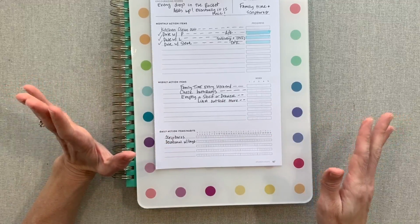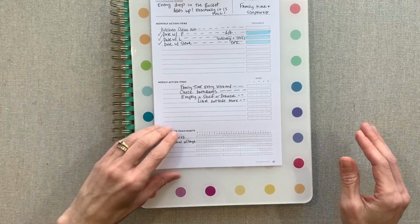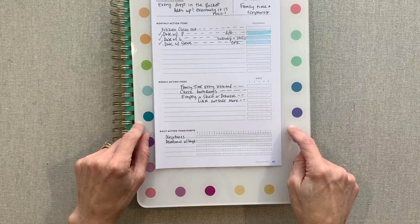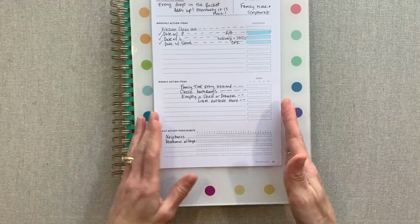They are all mainly just related around family and my home. I am keeping my PowerSheets tending list up on my desk on an ERIN CONDREN clipboard once again on an easel. So this is in my face too, with my monthly action items, my weekly action items.